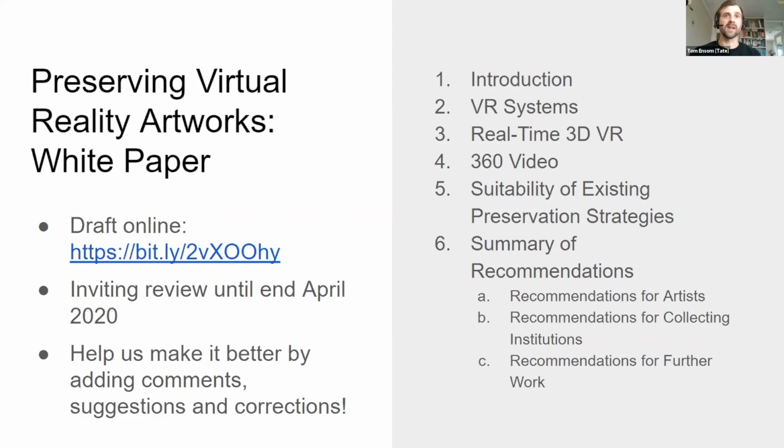So the first 3 main sections introduce the technologies, analysing each for preservation risks and points of variability. So we go through VR systems, real-time 3D VR and 360 video VR in turn. And we don't cover AR, augmented reality or mixed reality in this paper, but we imagine some of the information will be useful for those other forms of immersive media. So in section 5, we go into a bit more detail, and it becomes a bit more speculative as we look at existing digital preservation strategies and consider how they might be applied to VR. And then in the final section, we present our recommendations, which we're going to delve into in a bit more detail now.